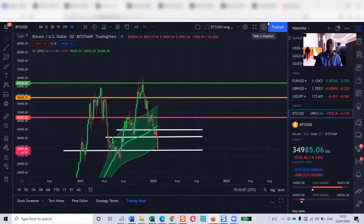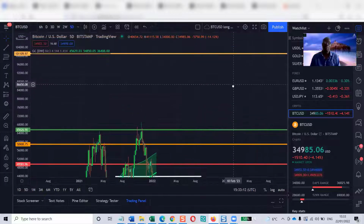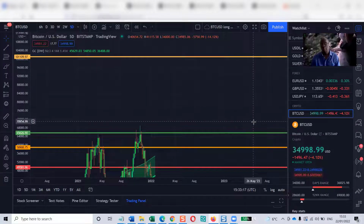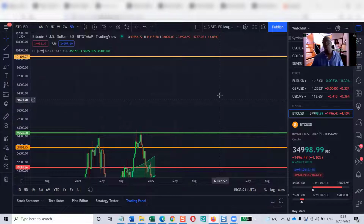Yeah, and then what's it going to do when it reaches its new level? It might be 100,000, might be more. Let's say this 100,000 level. It's got to fall down again, and then it will go back up. And that's just the nature of the game. So get used to it.